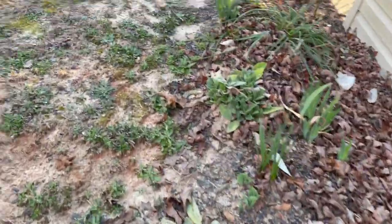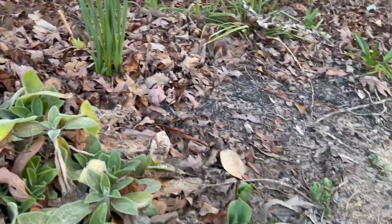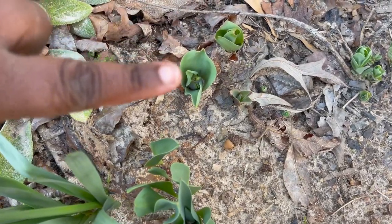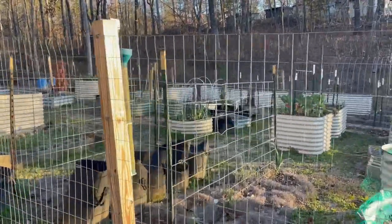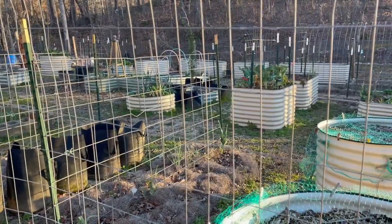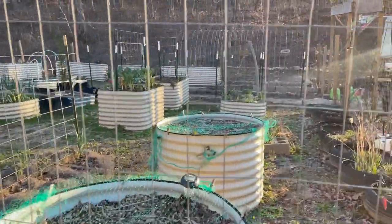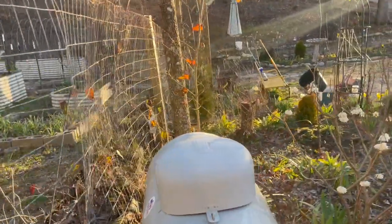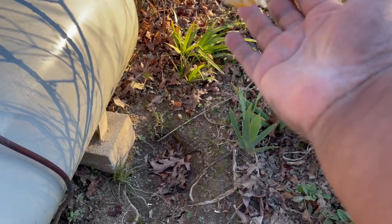Also, you will notice going around the yard that different daffodils are all blooming. See, it's got a baby tulip right there. Vegetable garden is still going strong. I have quite a few brassicas still going, and I've planted strawberries, and I'm getting ready to do beets, carrots, peas, lettuce, potatoes, direct sow.